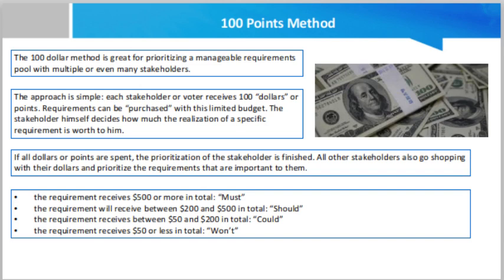All other stakeholders also go shopping with their dollars and prioritize the requirements that are important to them. Points force a prioritization with caution. It is important that stakeholders from all involved departments participate in this prioritization process. The marketing department and IT will certainly bring different perspectives into play.